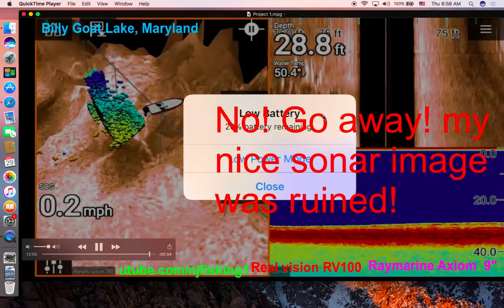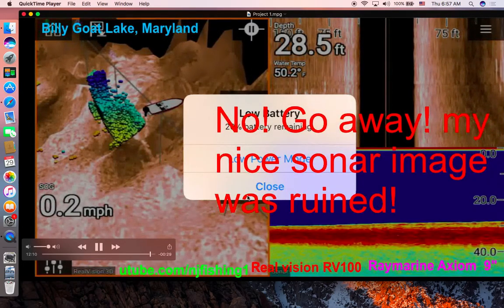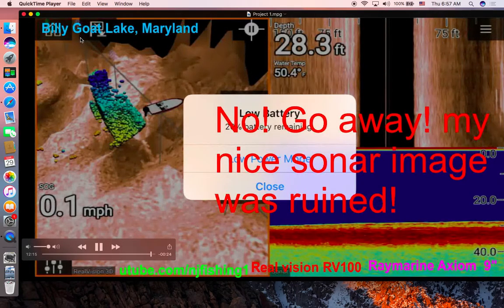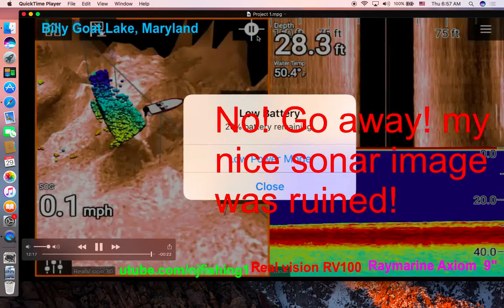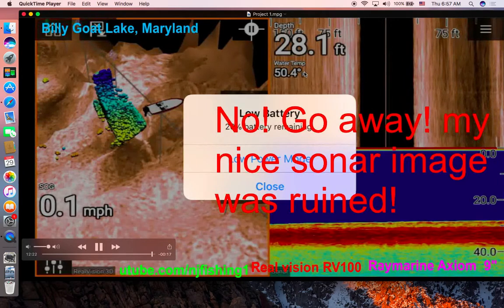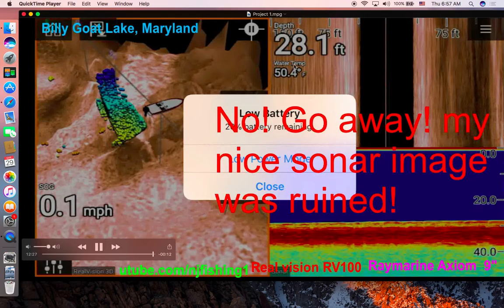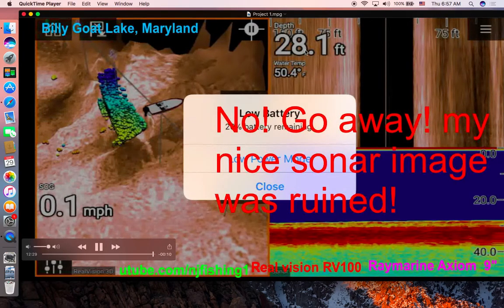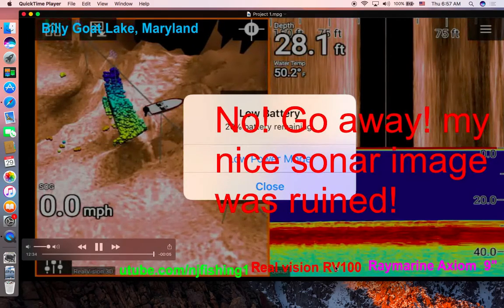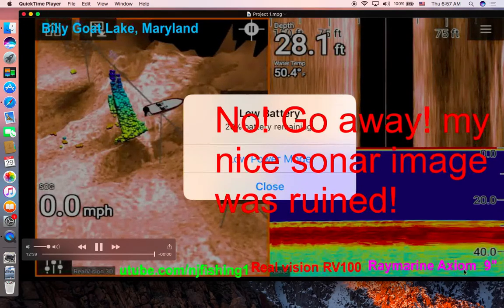Okay, sorry for this low battery warning image that's blocking the middle of my beautiful 3D sonar image. This is Billy Goat Lake, Maryland. The water temperature is 50 degrees Fahrenheit, or 49 degrees, and the depth is about 28 feet. It's very deep, and I'm using a Real Vision RV100 3D transducer with a Raymarine Axiom 9-inch multifunction display.